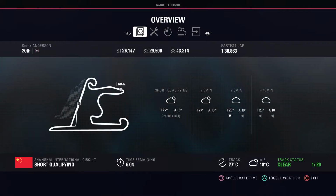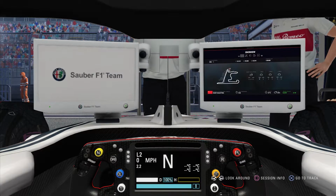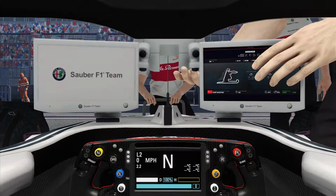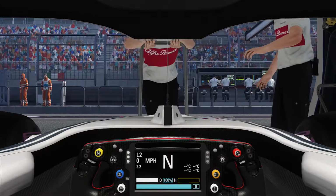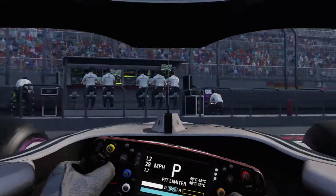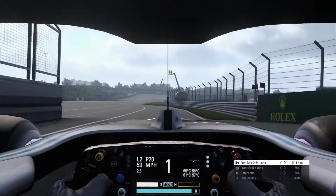Magnussen's gone out. Alright, my teammate's out. I think we'll follow here. Let's go to track. Let's drive out. All personnel be aware. Car leaving. So I want to try to get another lap in, if I can. We got a little bit lighter fuel load now. We're not too heavy now. I'm going to run it on wing here.